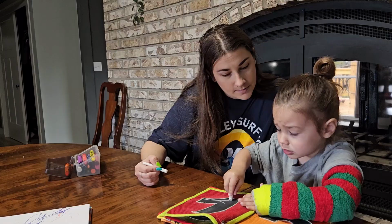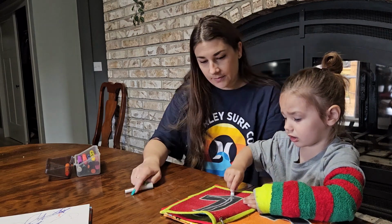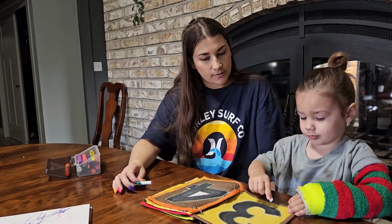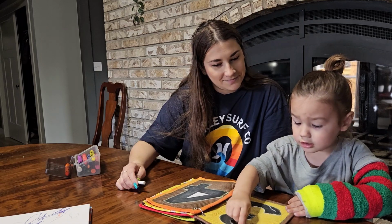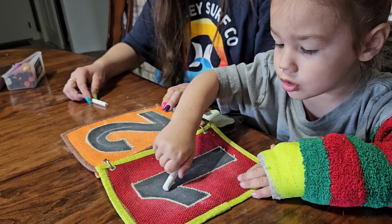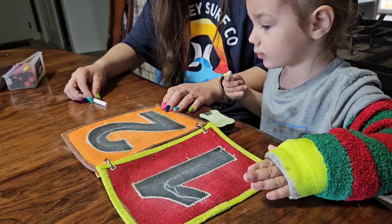And then we ended our time with this little book that my mom actually made for the kiddos. I think she made it back when Calvin was little, but it's chalkboard and it has numbers on it. So we use our little piece of chalk and we trace the big numbers on the pages, and Bear's tracing along with me. So just something really simple. I love this little book that my mom made for the kiddos. But yeah, just something fun.